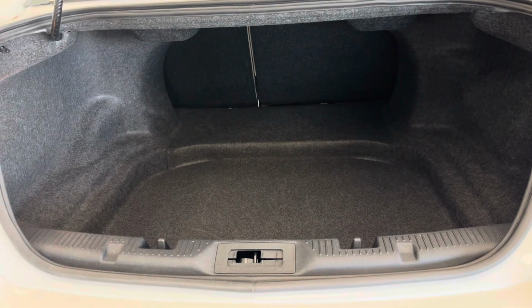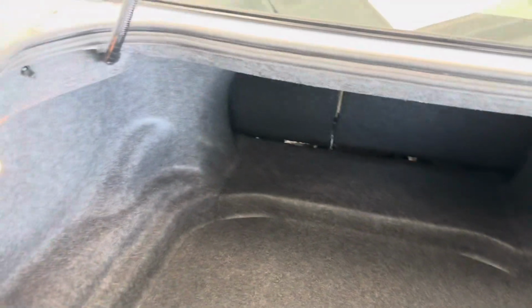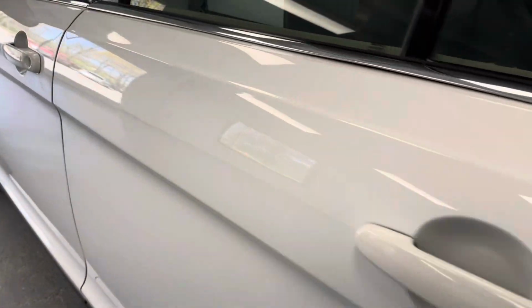As you'll be able to see back here, you do have a ton of space to haul some pretty significant items, and those seats do fold down to give you even more space if you so desire it. Underneath the floorboards, you also have a spare tire if you're ever in a pinch. I'll just put the tailgate back down, and we'll continue around to the driver's side.